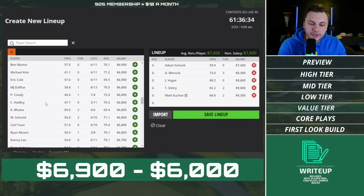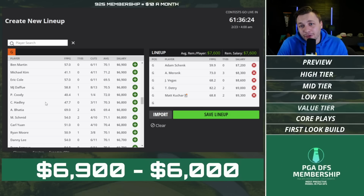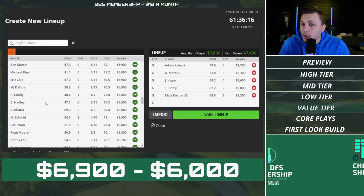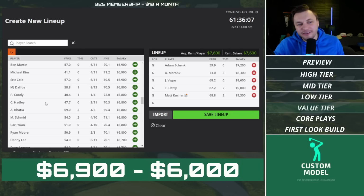Last week was very much a week in which I'm kind of kicking myself for not doing more studs and duds builds. It was my best build with Adrian and Sam Ryder last week, mixed in with not a single Max Homa Rahm build, which is tough to do considering that Rahm was my top play and Homa was my third best play. There were also a couple of miscuts in there. That was painful. Okay, and so each week I tell myself I'm going to do more, and I don't know, it's obviously a mental hurdle.